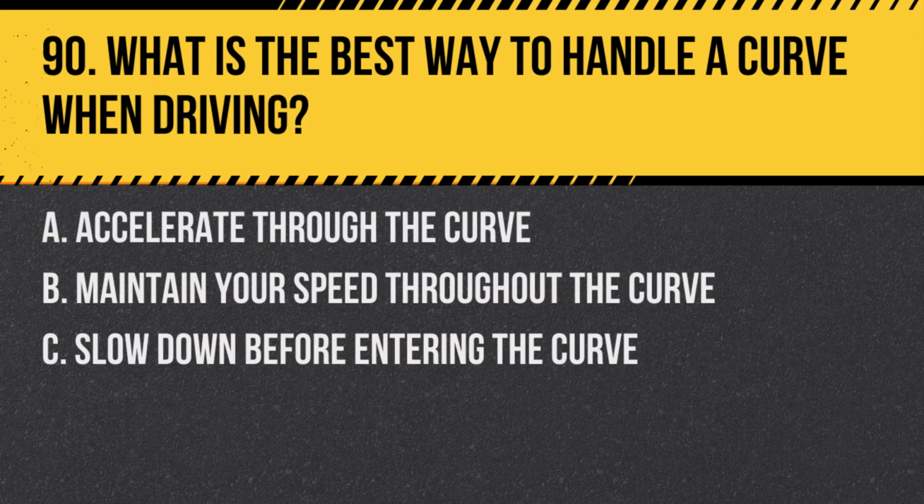Question 90. What is the best way to handle a curve when driving? A. Accelerate through the curve. B. Maintain your speed throughout the curve. C. Slow down before entering the curve. Answer. C. Slow down before entering the curve. This helps maintain control throughout the curve.